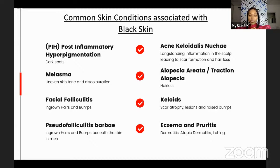Pseudofolliculitis barbae, which is ingrown hairs and bumps on the skin. I tend to encounter a lot of those from my dark-skinned male patients. Acne keloidalis nuchae. Now, this is a condition that I've come across several times. It can actually be quite debilitating. It's not a nice condition to have.